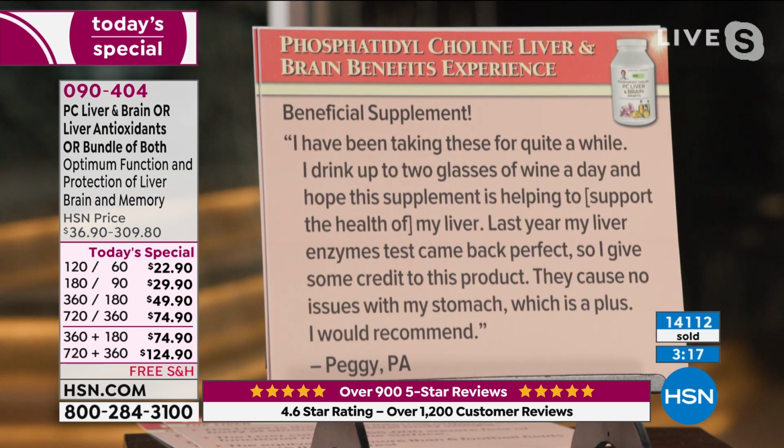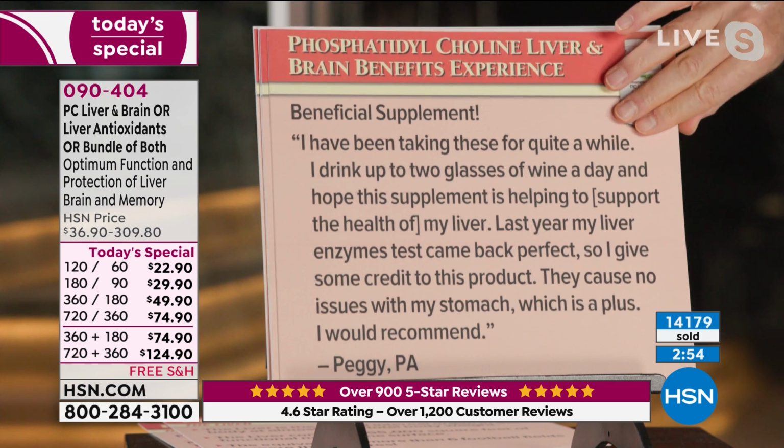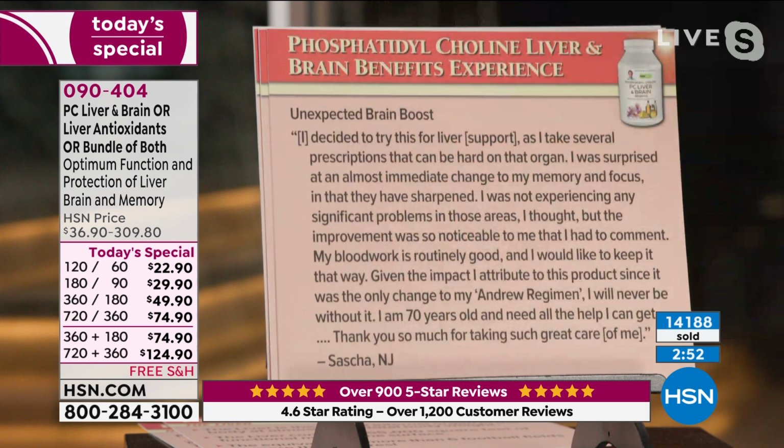"Beneficial supplement. I've been taking these for quite a while. I drink up to 2 glasses of wine a day and hope this supplement is helping to support the health of my liver." And 1 to 2 glasses a day, depending on what you read, is about the most we want to be doing. "Last year, my liver enzyme test came back perfect. So I give some credit to this product. They caused no issues with my stomach, which is a plus. I would recommend." From Peggy in Pennsylvania.